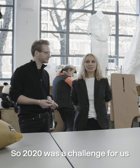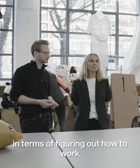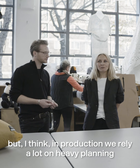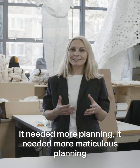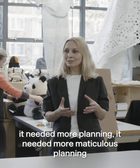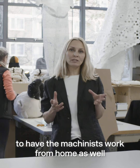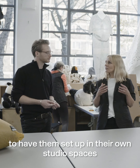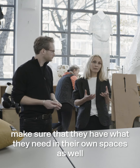So 2020 was a challenge for us in terms of figuring out how to work, but I think in production we rely a lot on heavy planning, so we could really play to our strengths. It needed more meticulous planning, and we made arrangements very early on to have the machinists work from home, to have them set up in their own studio spaces, make sure that they have what they need in their own spaces as well.